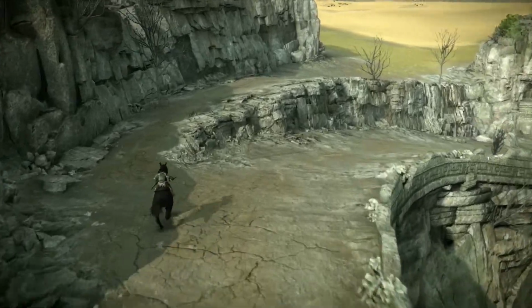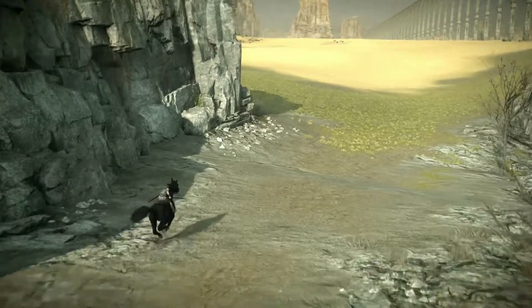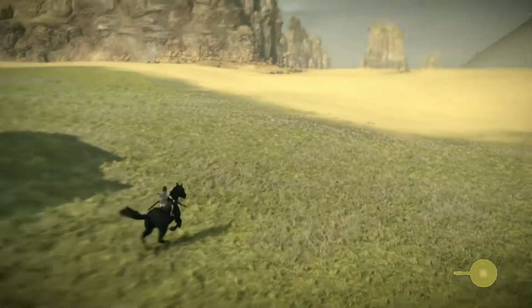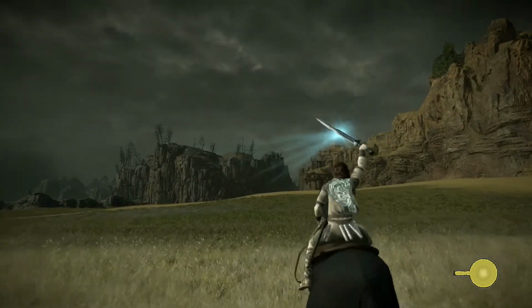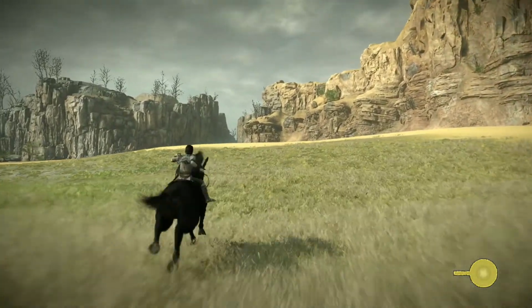But I'll do that later. Right now, we got a Hydrus. We gotta go kill Hydrus. We gotta go this way. This way, Aggro! My beautiful horse.